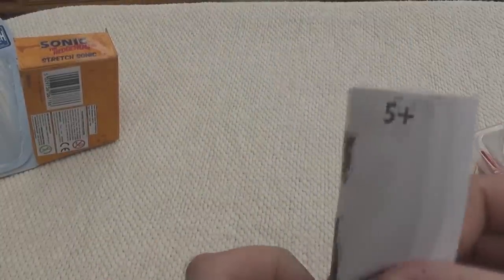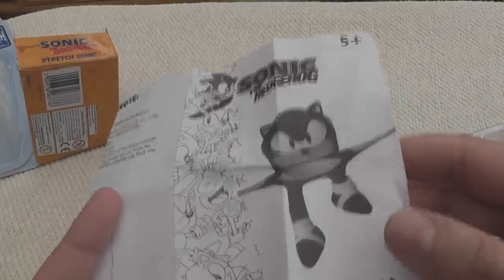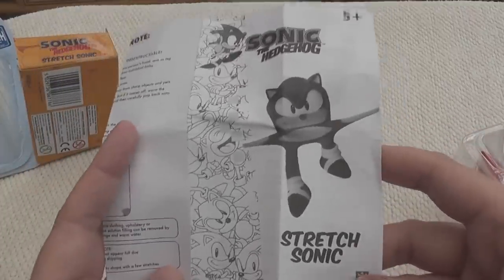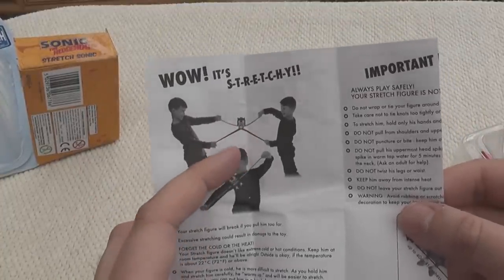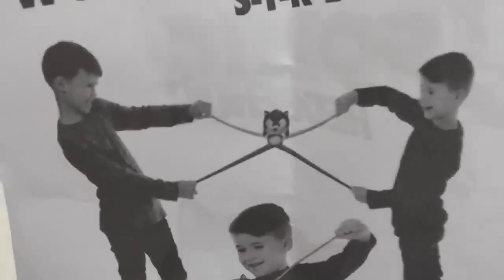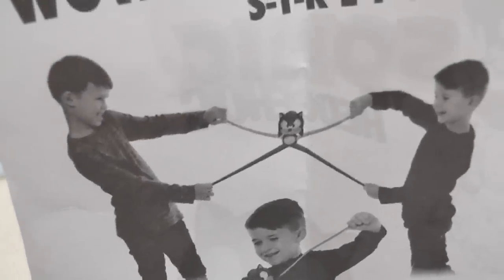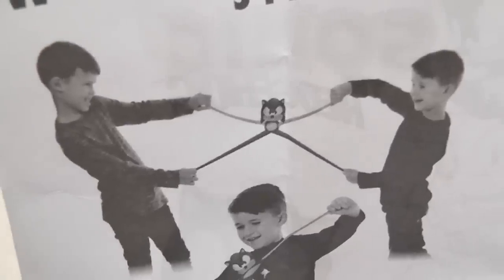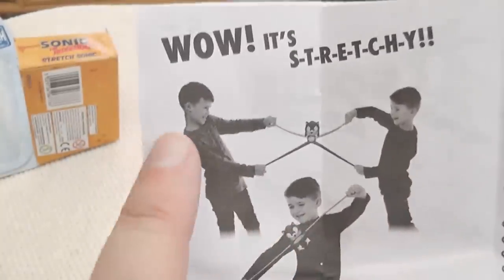there are some instructions with this, which is quite interesting. I thought it'd be kind of obvious how you play with this, but there was something I didn't expect. Yep, I guess we could call this the user manual. Wow, it's stretchy! Yes, it is. Oh my god, look what they're doing to Sonic! Unhand that American Japanese icon, you fools! Are they all the same child? It either is or it might be his twin, but this kid looks very similar. Oh, that's creepy.